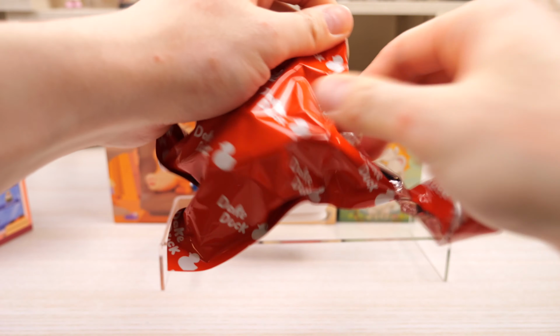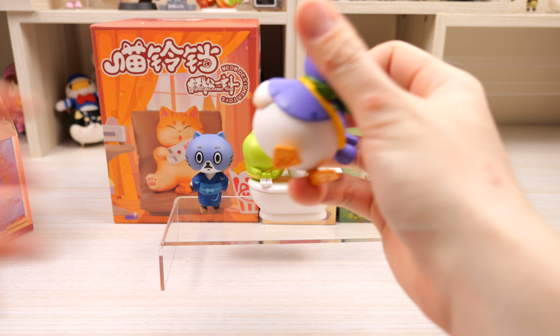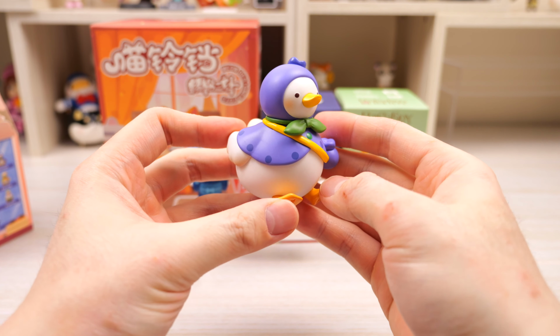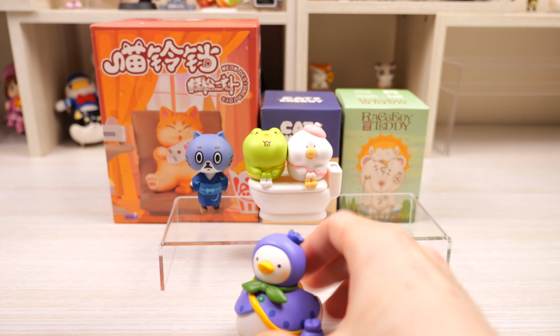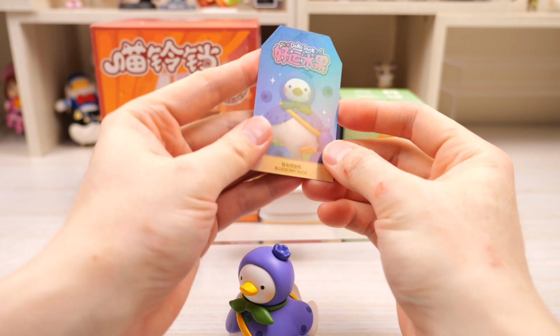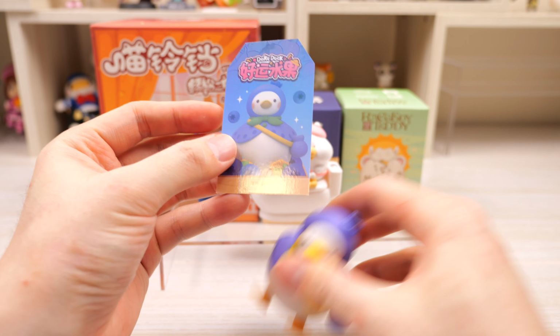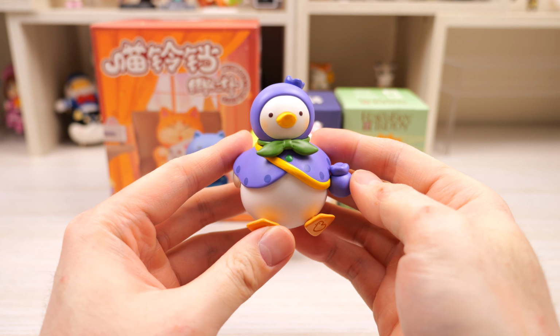Open it up. Oh, and it's huge. We got the blueberry duck, and I see a little card inside here. Ooh, it's like a holographic tag. That's pretty cool. It's blueberry duck. So here it is.